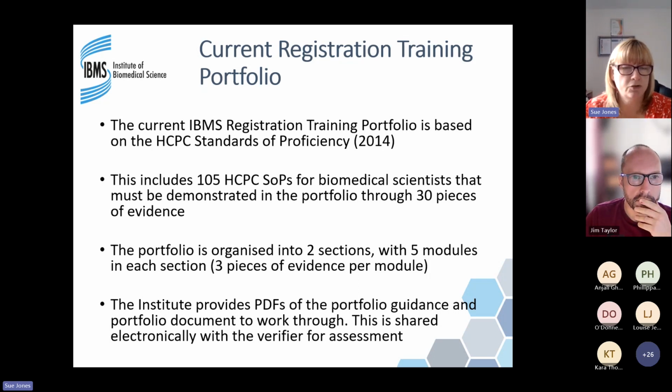As you all know, I'm sure, the portfolio is organised into 2 sections. Each of those sections has 5 modules within them, and we've organised the portfolio so that 3 pieces of evidence are required for each of the modules.